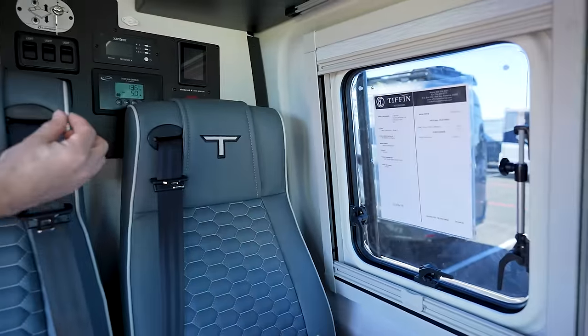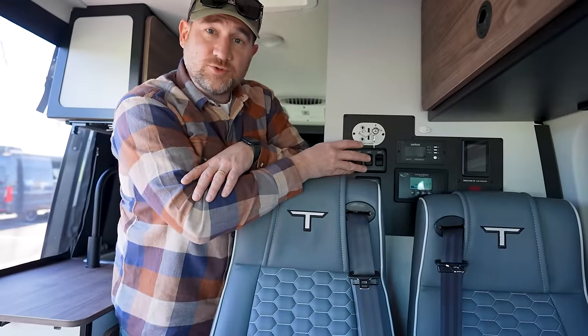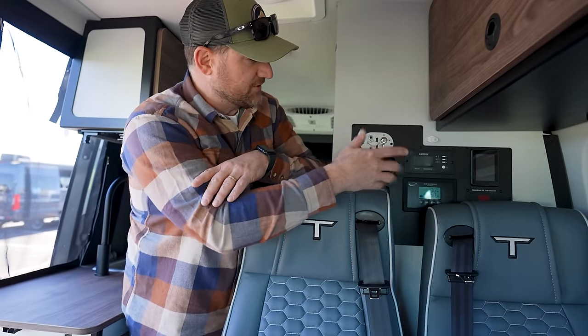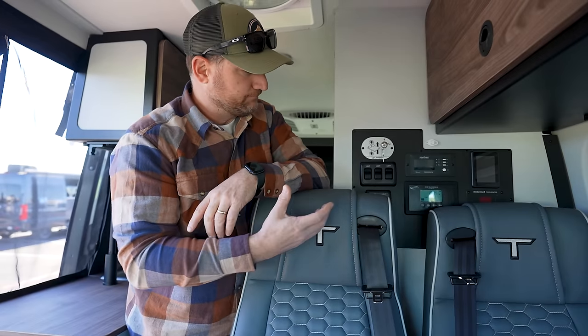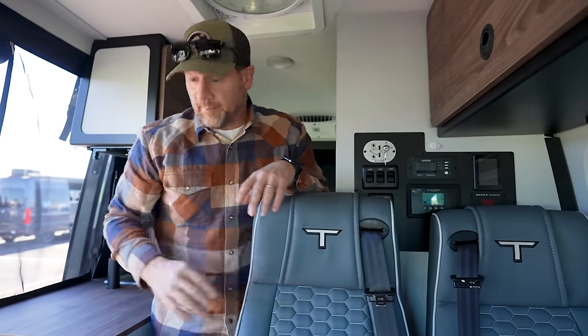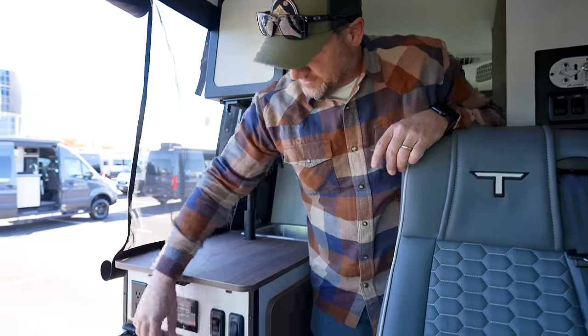You do have these nice acrylic windows that are double pane, so they provide some insulation. So that is a nice little upgrade. It does have kind of individual components for all of your systems, so it doesn't have a centralized controller, but it does have some very nice materials that they use throughout the van.